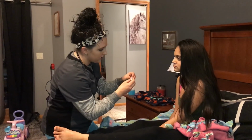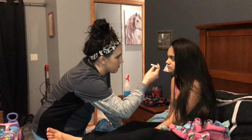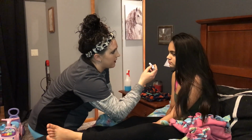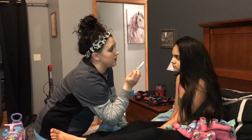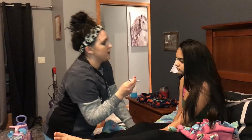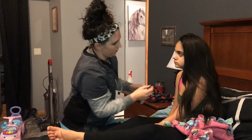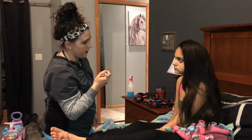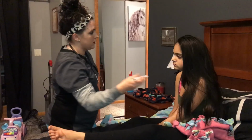So her eyes are brown. Look at me. And her pupils are round, 4 millimeters bilaterally. Her eyes are symmetric, along with her face is symmetric, and her head. Her sclera is white. I'm going to check her conjunctiva. Open your eyes. Okay, there's no redness. And then, do you have any difficulty seeing at all? No. Okay, and then I'm gonna do pupil constriction.